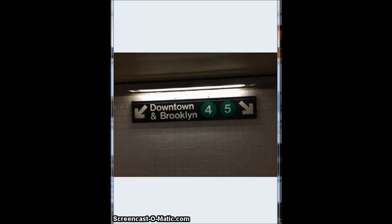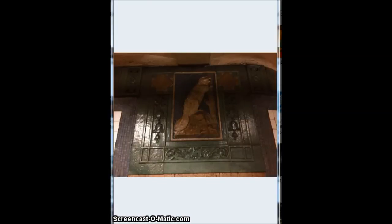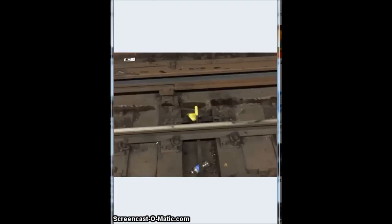That's a state-of-the-art sign going downtown Brooklyn. That's the nice Brooklyn Bridge tile work. This is an original terracotta plaque of a beaver, original to when the station opened in 1914. I know the lighting is not that good, but I just want you to get an idea of the work, the craftsmanship they put in when they built this station.